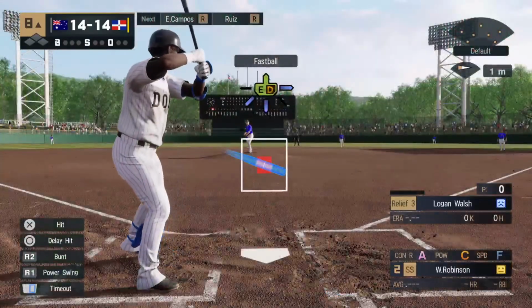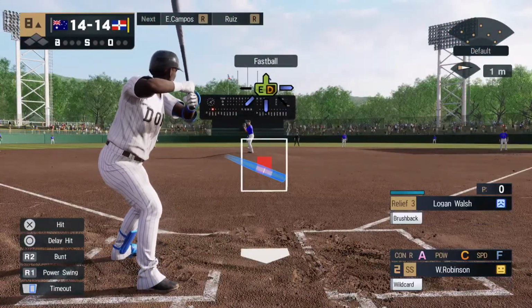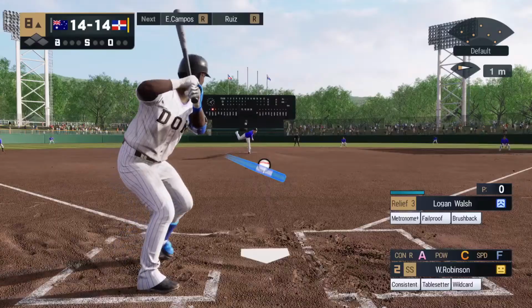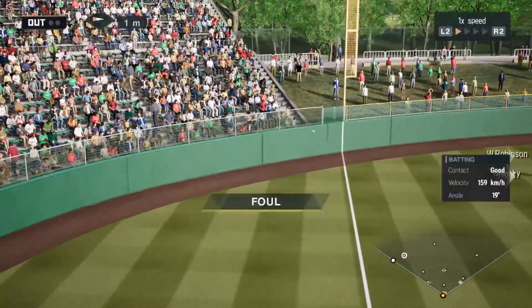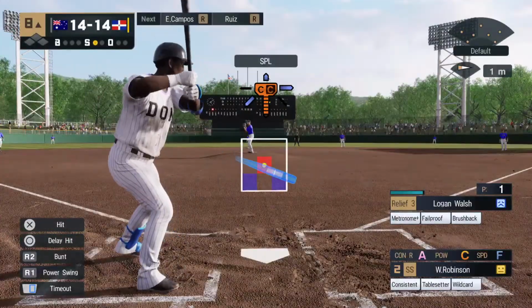Wade Robinson in the box now. In his last at-bat, he hit a single to center. The Australian Nationals begin the 8th with the score tied. That's foul. 0-1 is the count.